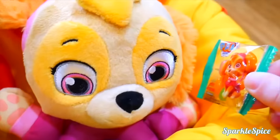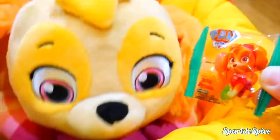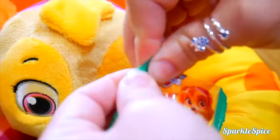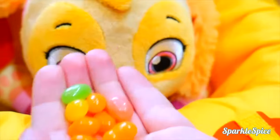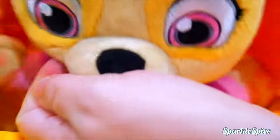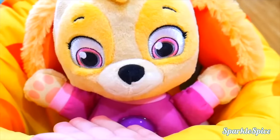All right, Skye, what do you think about this? Oh, that is just right for me. Give me those, please, please, please. Okay. Here you go, Skye. Eat up. So yummy. Oh, Skye, you ate them all gone. Good girl.